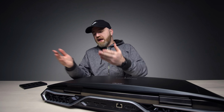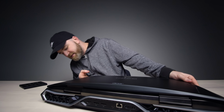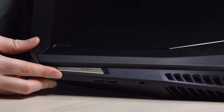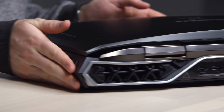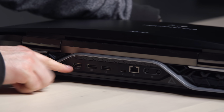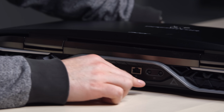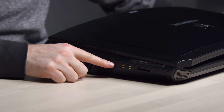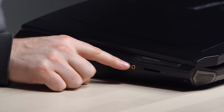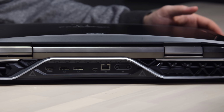Now, obviously, you're gonna have a ton of ports on here because it is really a desktop replacement. 2 USB 3s, Dolby audio badge over here, some giant grills here to get rid of heat from the inside, HDMI, 2 display ports, Thunderbolt 3, wired Ethernet, and then, of course, the 2 power ports for those power bricks. 2 more USB 3s. It looks like some gold-plated audio connectors for both microphone and headphones. Here we go.